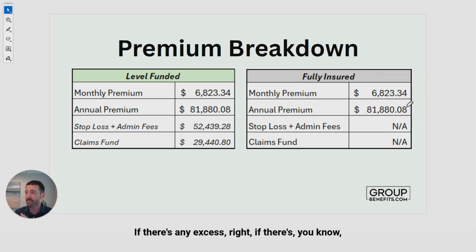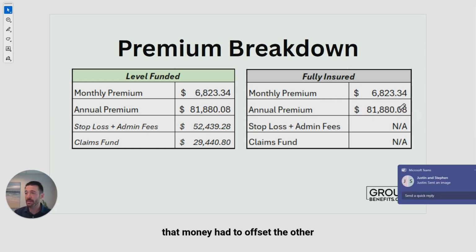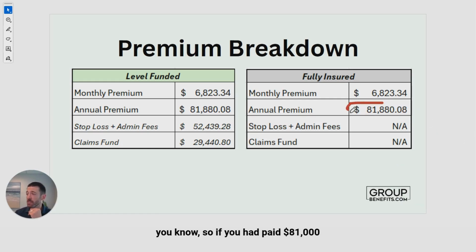If there's any excess, maybe you didn't spend $81,000 that year in premium, well, that money had to offset the other groups. So if you had paid $81,000 that year in premium, but maybe you didn't spend $81,000 in claims, you guys never went to the doctor, that money stays with the carrier because now they have to offset the other groups that might have had more claims than they paid in premium. Everyone is lumped together. And that's why you never know how much of the insurance you utilize.